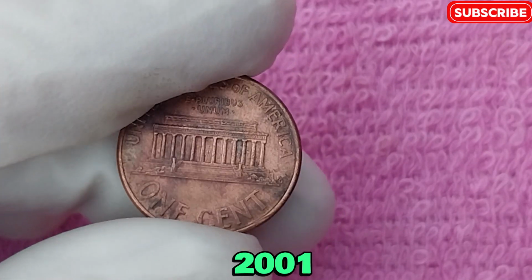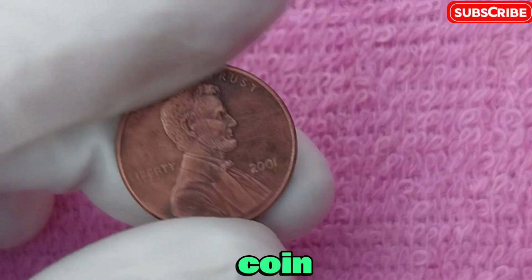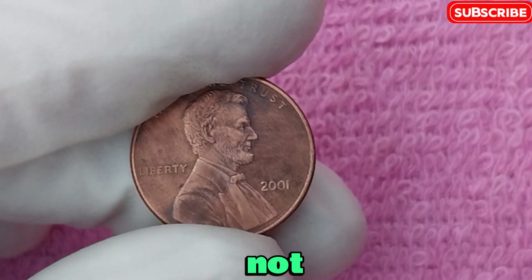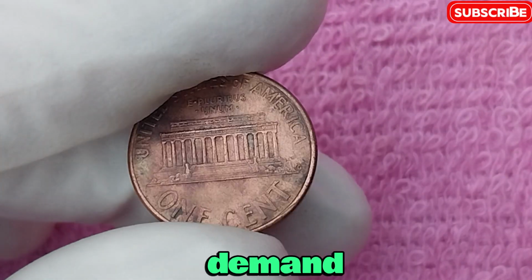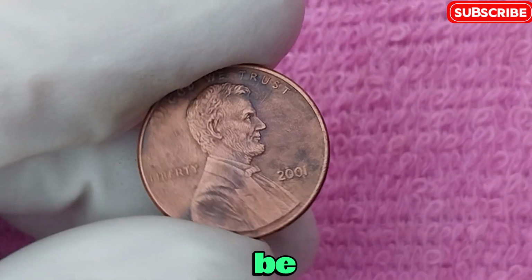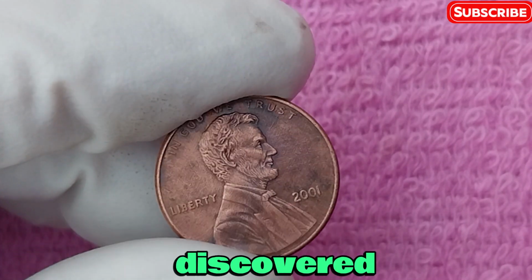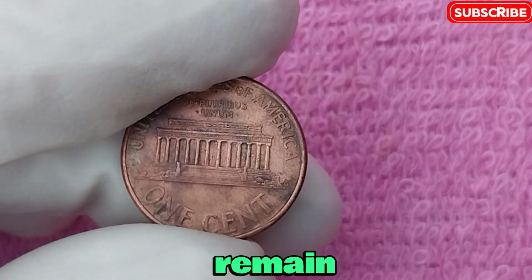Why is the 2001 penny so valuable now? You may be wondering, how can a coin that exists in the billions be worth more than $30 million? Well, in the world of coin collecting, it's not just about the coin, it's about rarity, error, condition, and demand. The average circulated 2001 penny might only be worth face value. But certain error coins, proof strikes, and misprints have been discovered that are so rare, they've fetched extraordinary prices at auction or remain the stuff of legend.